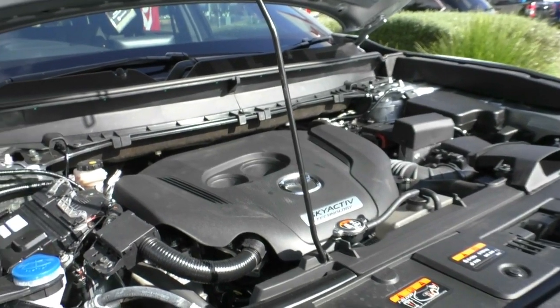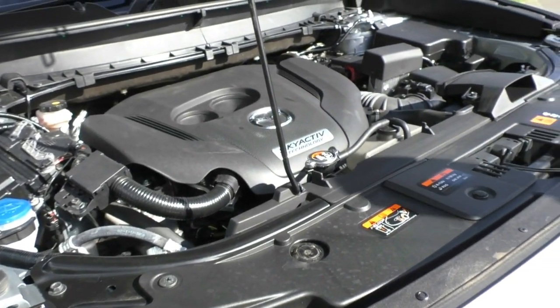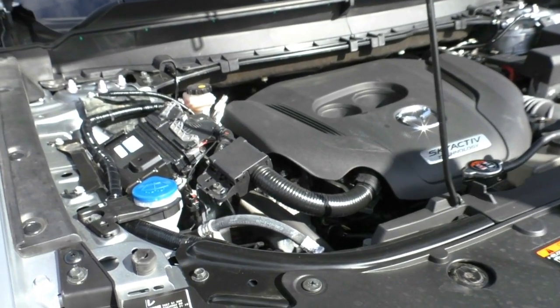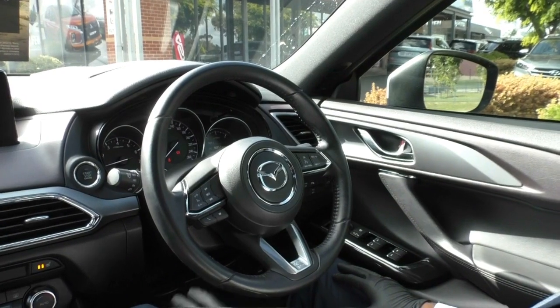As I mentioned before, it is a petrol tank with a 72 litre capacity. It does run on your regular 91 fuel, can also use E10 if needed. It does have a combined fuel consumption of 8.4 litres per 100 kilometers and an average fuel distance of about 857 kilometers off a full tank, depending on how you drive and whether you're towing and how many people are actually in the car.